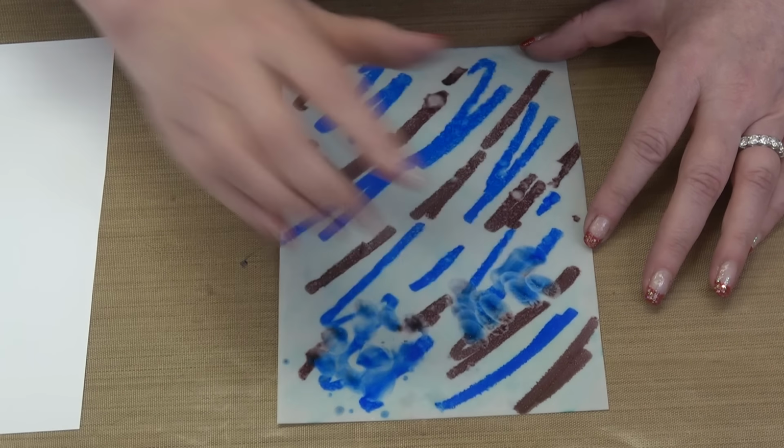I go in and lay my paper down. So I've got like what looks like a hot mess right here, but I'm just going to go in and lay my paper right down over the top. Pull it up, and I've made a background. Easy peasy.